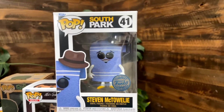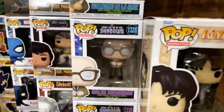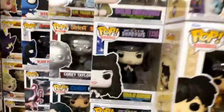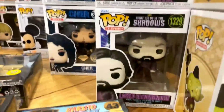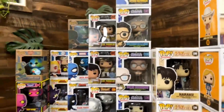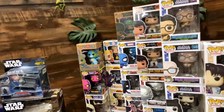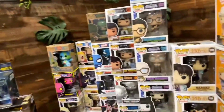From What We Do in the Shadows, we've got Guillermo, Colin Robinson, Nadia, Nandor, and Laszlo. And if you're a fan of the film and haven't seen the series, check out the series. It's hilarious. It is very, very good. Plus, it's got Matt Berry in it, which makes me just really, really happy.